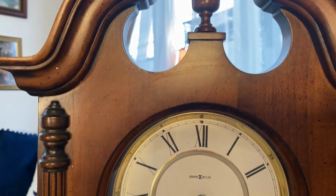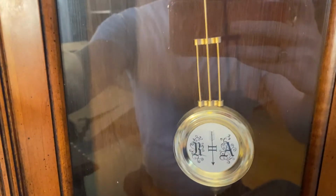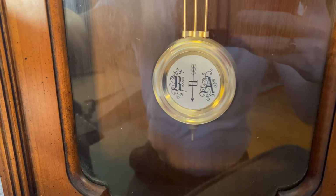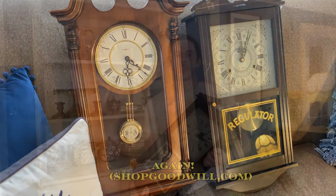Nice. Now this other model here is battery operated, but I just couldn't pass it up. It's got my last name and first name's initials right on the pendulum. It was basically screaming at me to buy it. And would you believe I got both of these for just $65, which I think is a fantastic price.